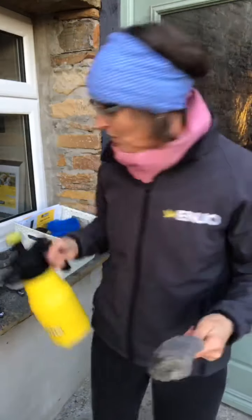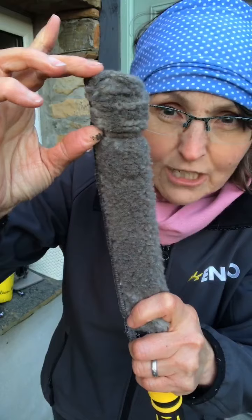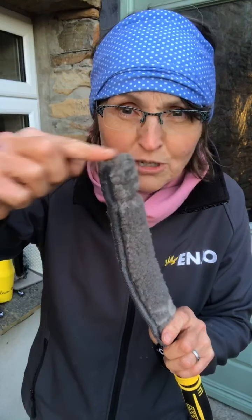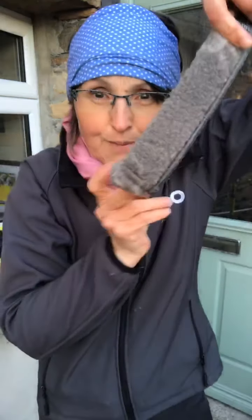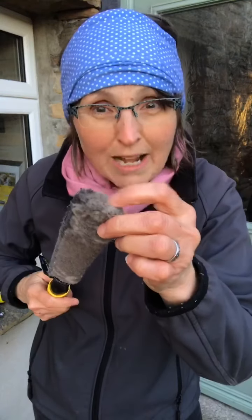So I'm going to make it a little bit wet. Before I do that, if you notice, it's got a little section at the end. You might have wondered what that was for. I certainly did. What it allows you to do is pull the fibre up so that rather than just pushing on the end socket here, you can put the fibre flat. Isn't that sensible? So that you don't just wear a hole in the end.